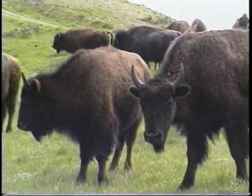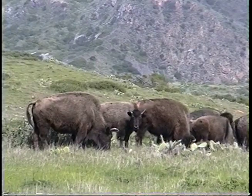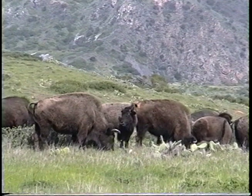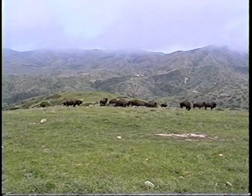Because bison are non-native animals, their numbers are controlled by the conservancy so that they do not overgraze on the native plants. Bison are periodically rounded up like cattle and shipped off the island.